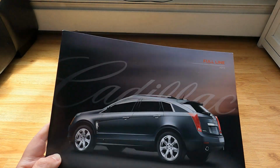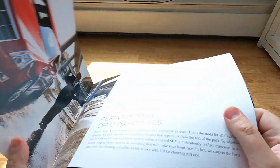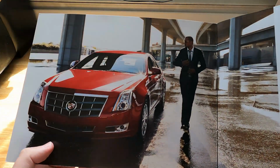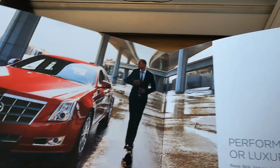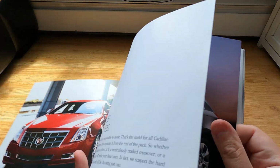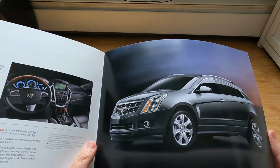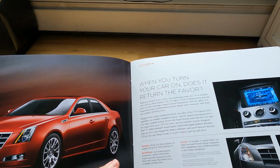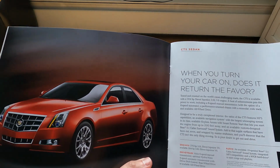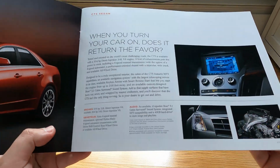All right, then the last one is the 2010 full line. So let's see what we got here. I've seen this guy before. He was in some other brochure. And by the way, what year? Still 2010, yeah. All right, so a lot of this stuff is reused. So I'm just going to quickly go through. Yep. Colors. Yeah, so we've seen them in some other brochures. Maybe not this shot.